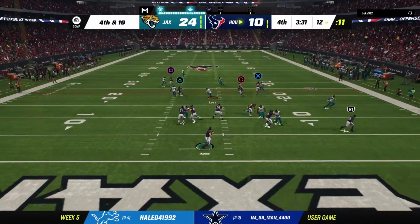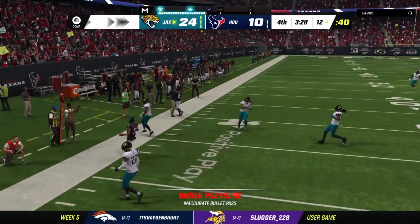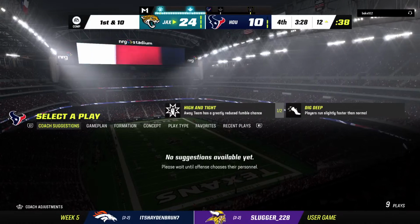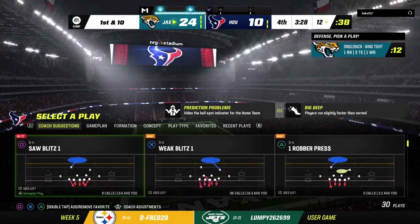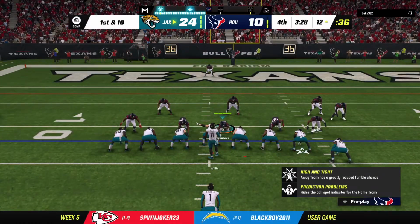As expected, they're going for it to keep the drive alive. And it's incomplete. They cannot convert, and they turn it over. The Texans tried it, but they come up empty here on 4th. And now possession will go over inside the 15-yard line.